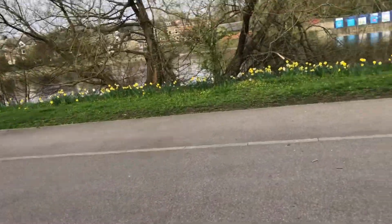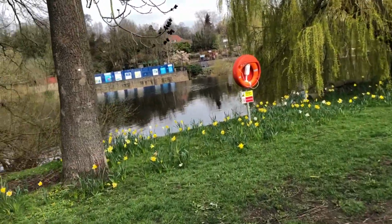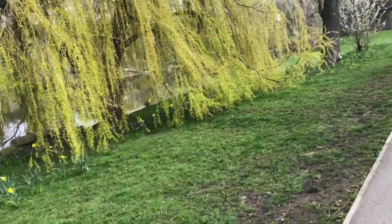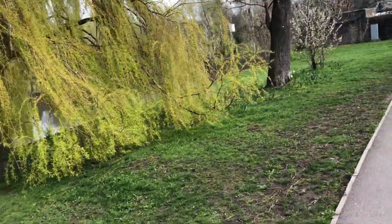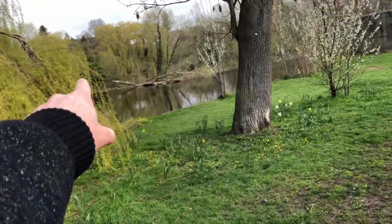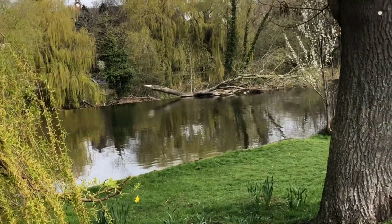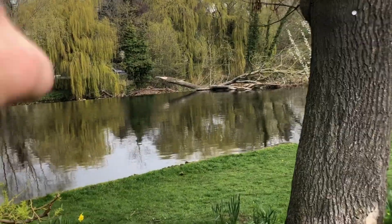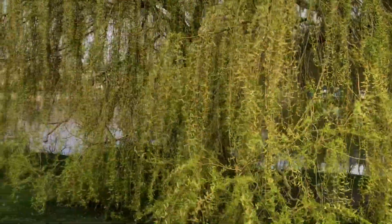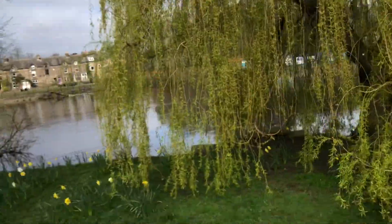But what's interesting is there's some big logs which have come to the top of the weir and then got stuck there. You can see big tree branches and that, boughs. You see that one there? That's all stuck, and there's loads of woody debris I can see just down the bottom of the weir there. But the leaves are now coming out on these weeping willows, which is nice, isn't it?